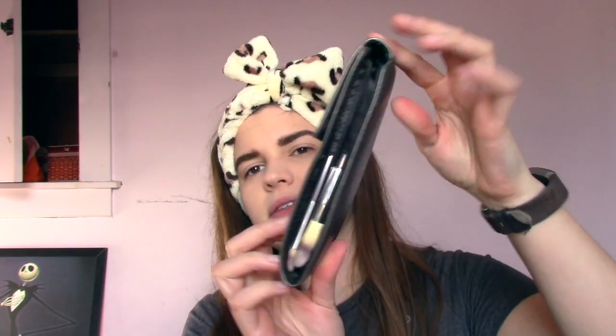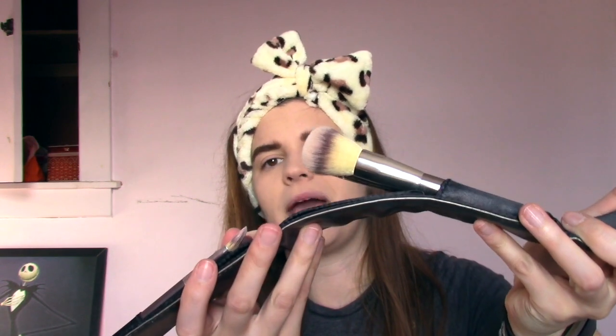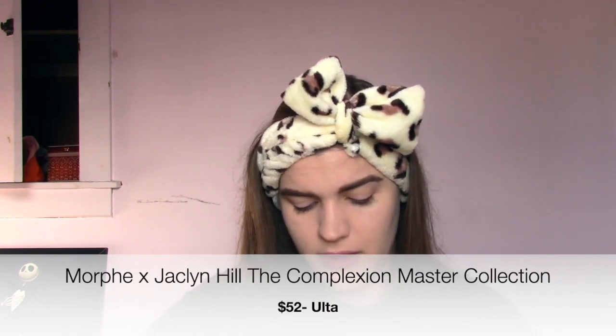I've really enjoyed these. Personally, I don't really like the case. I feel like it kind of mashes the brushes when you put them back in there, but I have really enjoyed these brushes. The handles are really nice and firm, so I'm going to use probably some of those today, but then also over the President's Day sale, I got a couple other brush sets from Morphe that were half off, one of which was the Jaclyn Hill Complexion Edition. The brushes look very nice. I'll be using some of those.